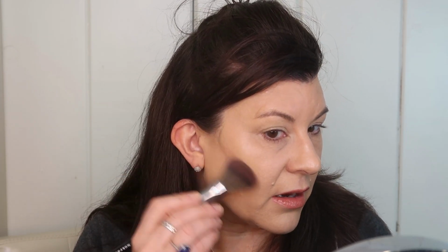Okay, I'm gonna go in with just the bronzer in this Urban Decay Naked Flushed palette because I just want to kind of do a little bit of bronzing right here.